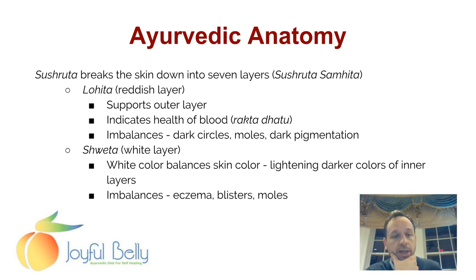So Lohita is the reddish layer, and that supports the outer layer and indicates health of your Rakta Dhatu, the red part of the blood. And this layer is associated with pathologies such as dark circles or moles or dark pigmentation. And what Sushruta is saying there is that the health of the red part of the blood, and even Pitta dosha in general, and the liver, and these moles and dark pigmentation are all going to be working together, or problems in one will cause problems in the other.